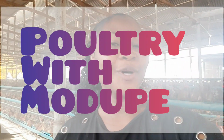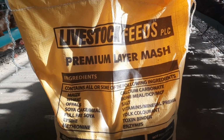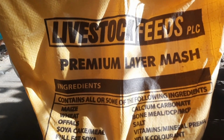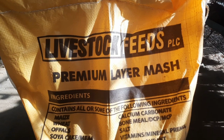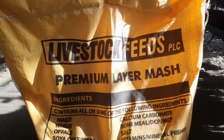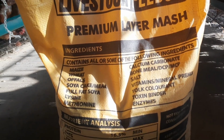Again, today is day 21 of me uploading poultry content every day in the month of December. So like I said, we're looking at the ingredients that make up our layer mash. So let's get to the poultry feed bag. This is what the feed bag looks like at the back, and this is where we're going to see the ingredients. You see the company, you see the feed name, and then you see the ingredients, which is what we're actually focusing on today.